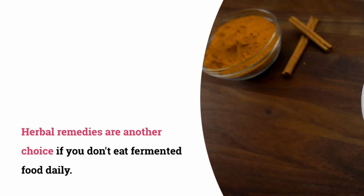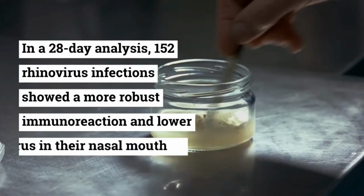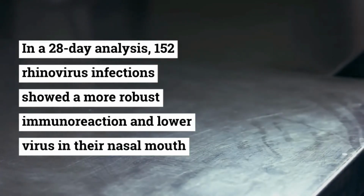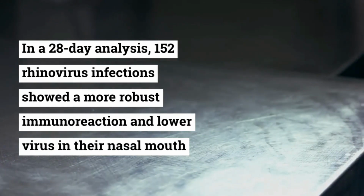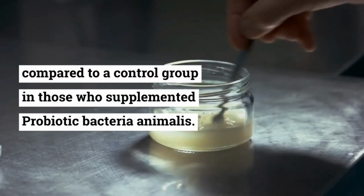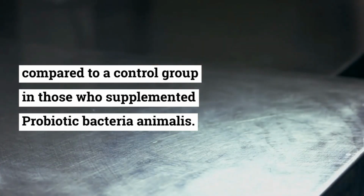Probiotic supplements are another choice if you don't eat fermented food daily. In a 28-day analysis, 152 people with rhinovirus infections showed a more robust immune response and lower virus in their nasal mucus compared to a control group, in those who supplemented with the probiotic Bifidobacterium animalis.